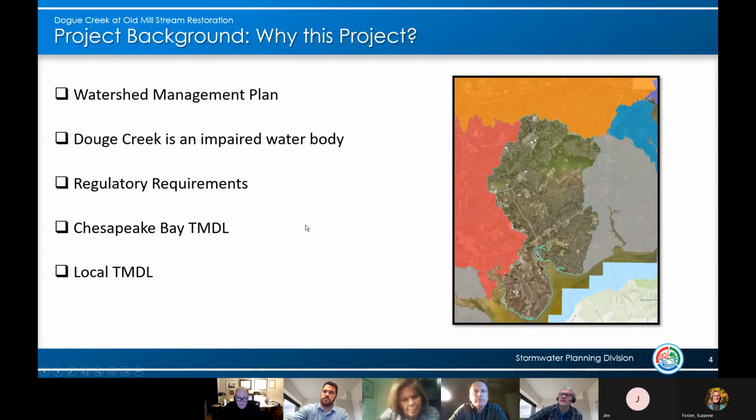And once we identify a stream as impaired, we go out with our team of ecologists and other staff to visit the site and make sure it fits our criteria. So it's not just one way. We have many different ways of assessing the streams and making sure it's worth the time and effort to address it.